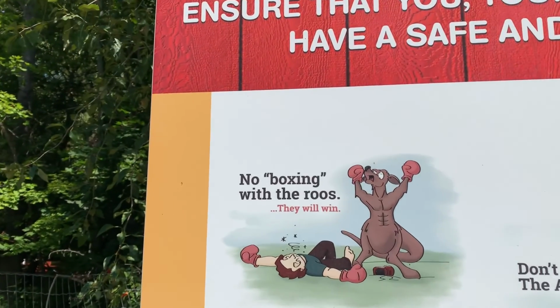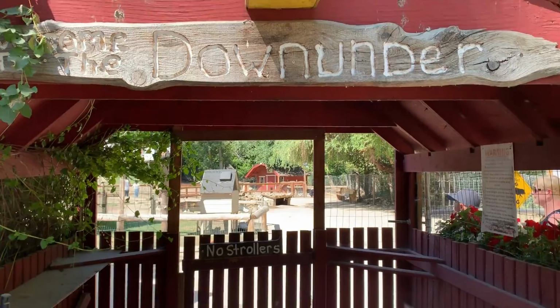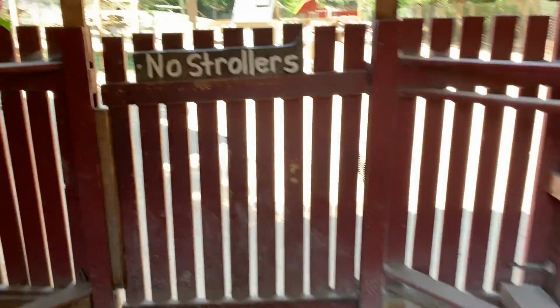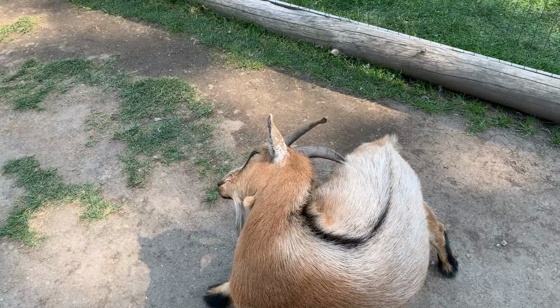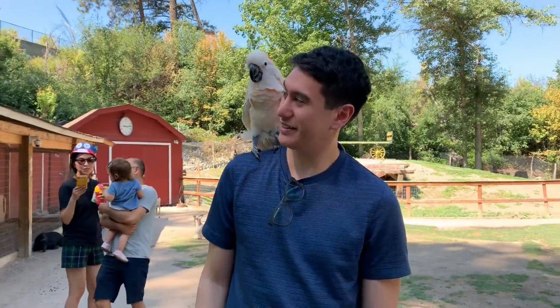So yes, just north of Kelowna, BC is the Kangaroo Creek Farm. It's rather inexpensive at $10 per adult, and even less for children. It's not a huge place, and I feel like an hour here too is all you need. You have goats, pigs, birds, and reptiles, but obviously the main attraction is the kangaroos.